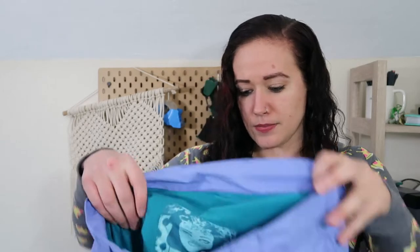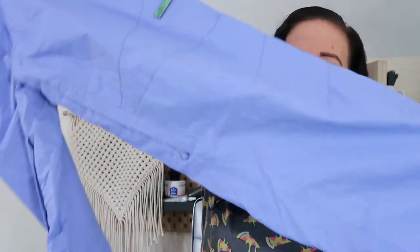And now the last two clothing items are both ski and snowboard related, so hopefully I can get these up soon before the season is over. Never heard of these, but this is Liquid. And this is a size small, and they're just these pretty lavender color ski pants.